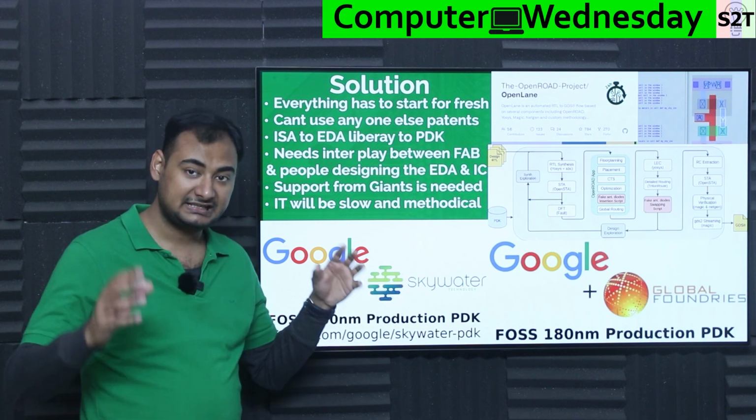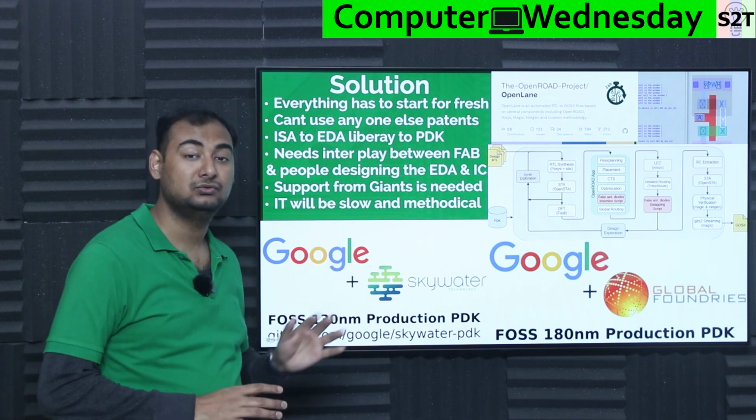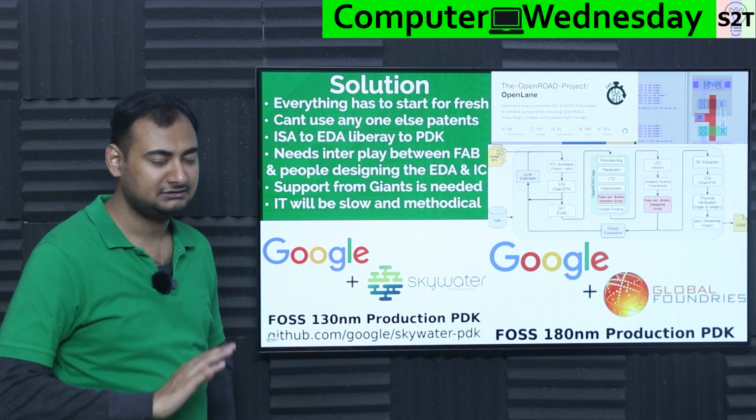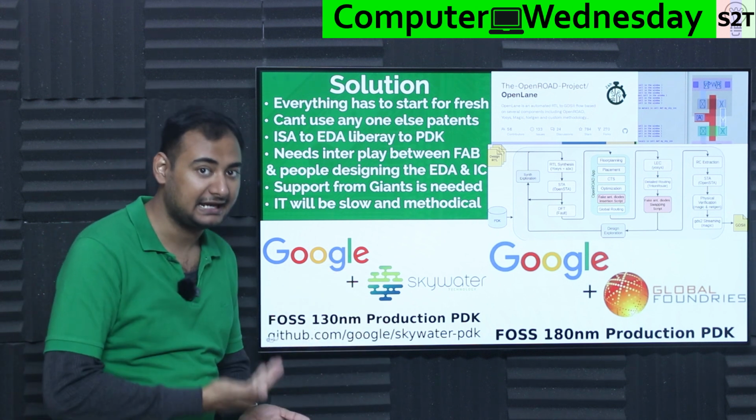Now, without these companies' actual knowledge of how to manufacture, even Google cannot do it. That's why Google had to partner with them. They cannot just say, oh, we're gonna make a branch. It does not work that way. You have to have some engineer who actually builds this.